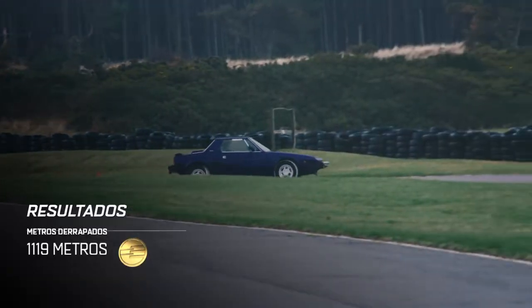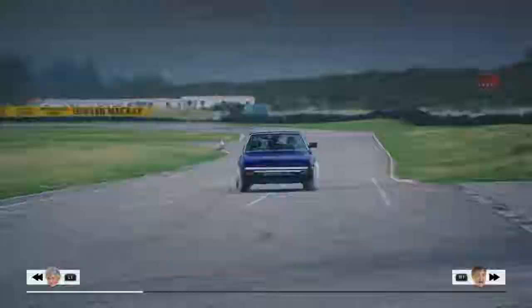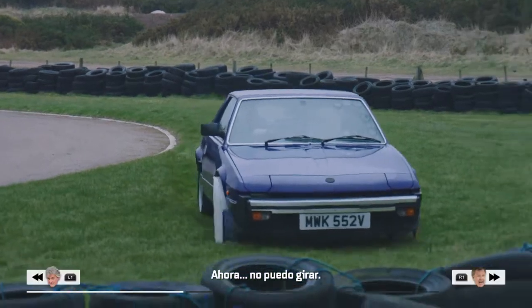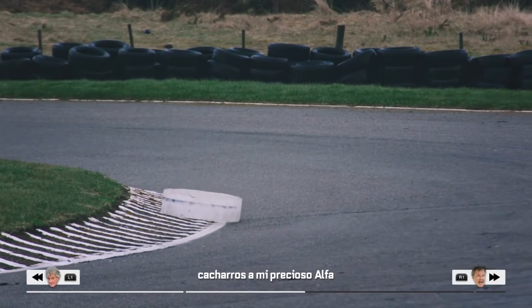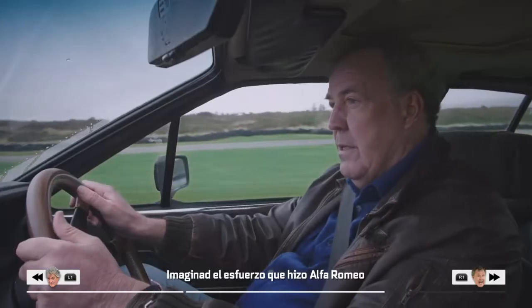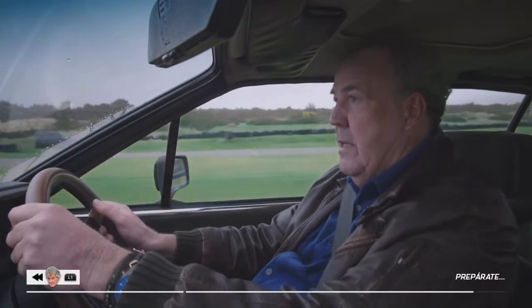Let's just try again. No, that's fallen off. That could be interesting. And I am turning in. Drifting. Oh, no, I've got no steering. Annoyingly, Hammond's dismal failure didn't stop him fitting his ridiculous contraptions to my precious Alfa and insisting that I have a go. Think of the trouble Alfa Romeo went to make this car exquisite. Think of the trouble that Pirelli went to make the tyres grip properly. And then along comes Hammond with the bit.